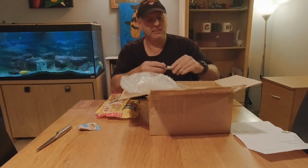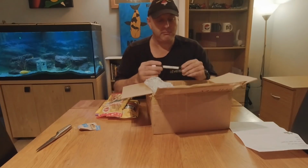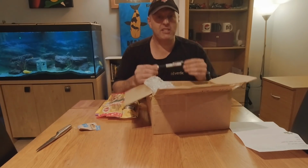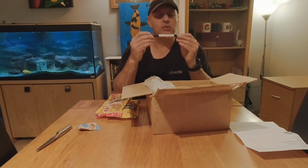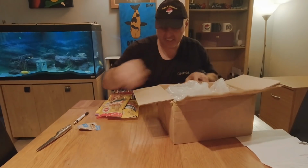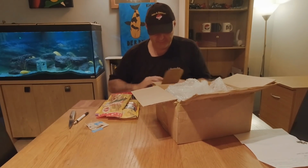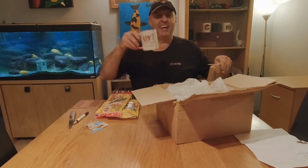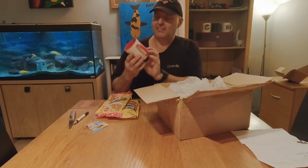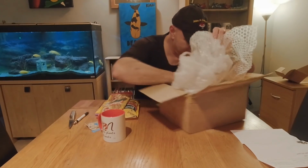What else have we got? We've got a pen. I haven't even told you who it's from yet. These are from Jake and Martin at Koi Water Plants and Rants. And there's my Koi Water Plants and Rants pen. And a mug to go with my collection over there. Koi Water Rants and Plants. Lovely mug.